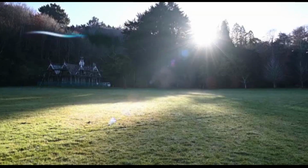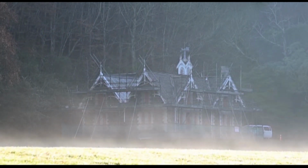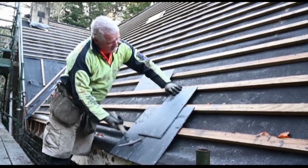Work is well underway replacing the slate tiles in one of Dunedin's historic buildings. The Dunedin City Council is refurbishing the Category 1 listed Chingford stables to the tune of around $100,000. The roof of Dunedin's historic Chingford stables in North East Valley is currently undergoing a much-needed replacement. The work is being supervised by craftsman slate specialist John Megan.